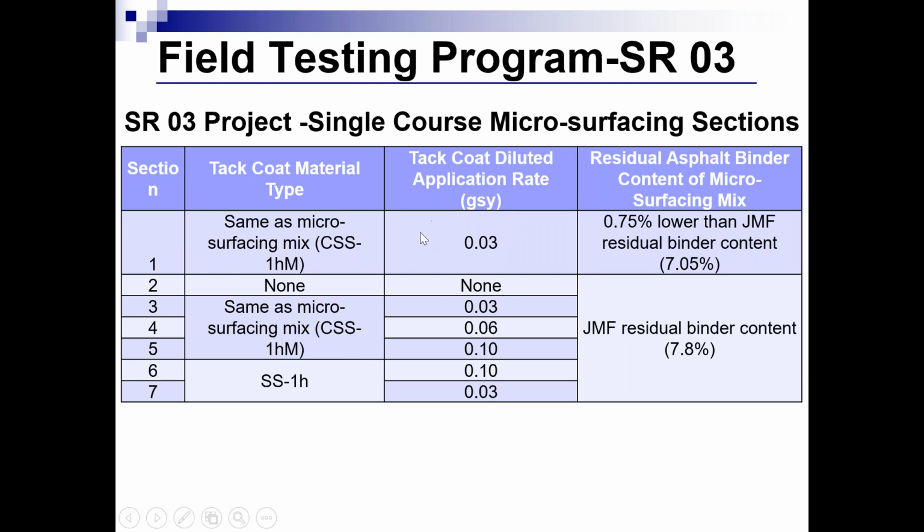And then this is the tack coat diluted rate we used, as you can see, 4, including no tack coat, or a tack coat application rate of 0, and then 0.03, 0.06, and 0.1. And again, this is what we targeted, but what we achieved was a little bit different. And when we go to the results, you can see the differences. But in general, for this project, the target tack coat application rate and the measured were very close.